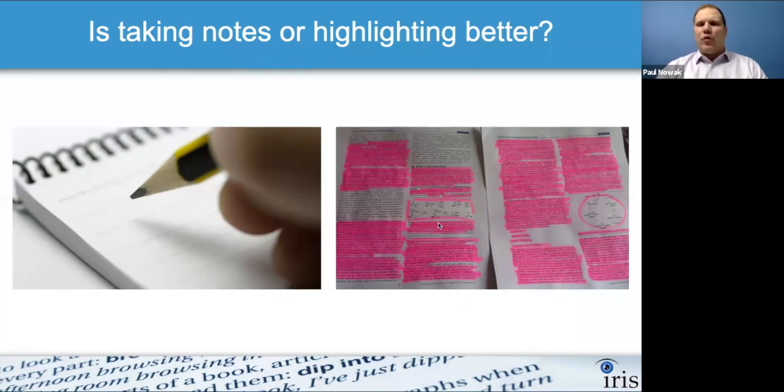Here's how you avoid excessive highlighting or excessive note taking. So most people, what they do is, they're reading something. Let's say they're just underlining with a pen, or maybe it's a highlighter. They read something and they're like, oh, that's very interesting. Let me highlight or underline that. Then they read the next sentence, and that's kind of important too. So they're going to highlight or underline that as well. And now they read the third sentence, and it turns out this sentence is way more important than the previous two.